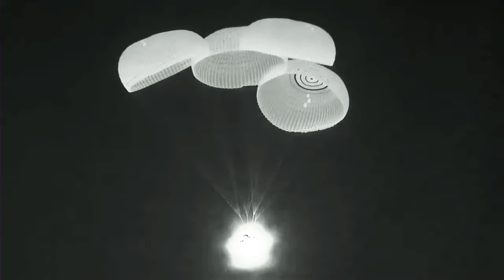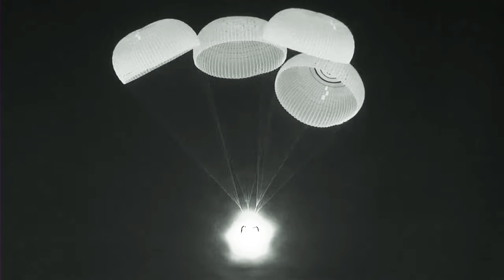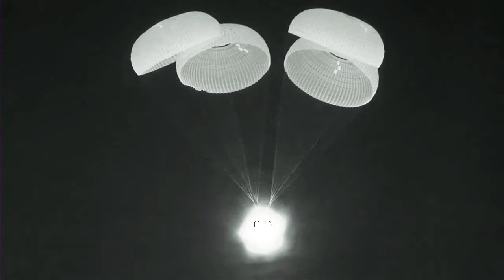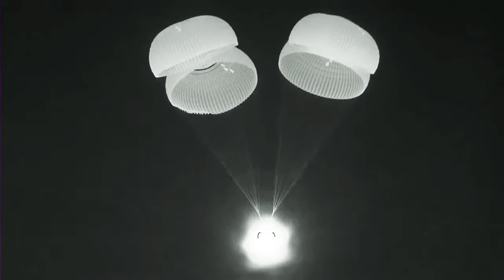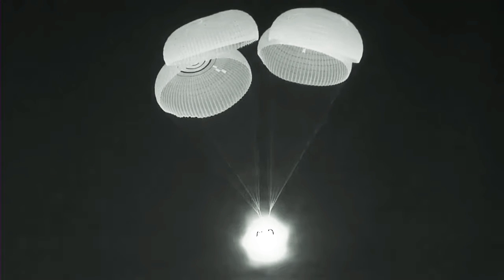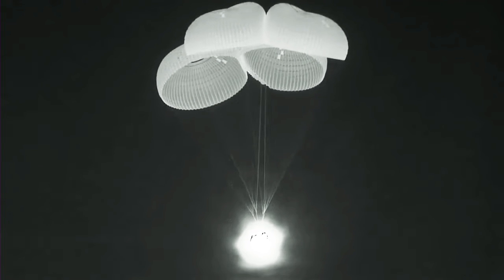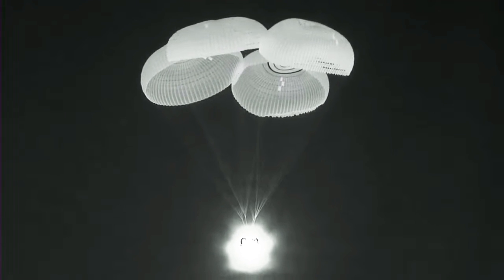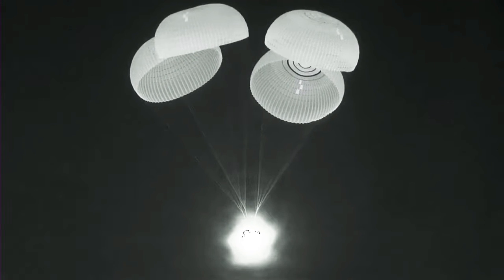Excellent views here. 4 main parachutes. These are the last big physical change we'll see for Dragon as it continues its descent. It will slow the capsule down to about 15 miles per hour before splashing down. And teams are in position. They're moving their way closer to where the Dragon will splash down.